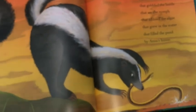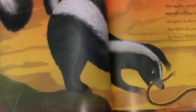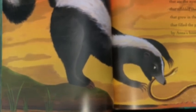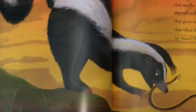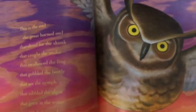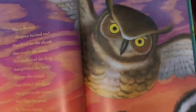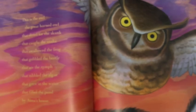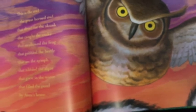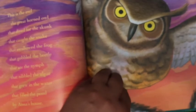This is the skunk, the shy striped skunk, that caught the snake, that swallowed the frog, that gobbled the beetle, that ate the nymph, that nibbled the algae that grew in the water that filled the pond by Anna's house. This is the owl, the great horned owl, that dived for the skunk, that caught the snake, that swallowed the frog, that gobbled the beetle, that ate the nymph, that nibbled the algae that grew in the water that filled the pond by Anna's house.